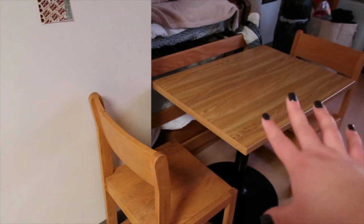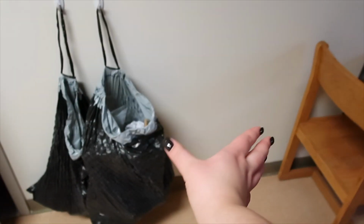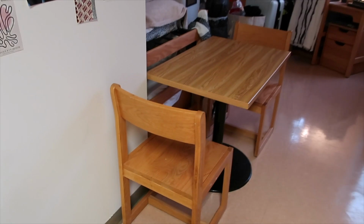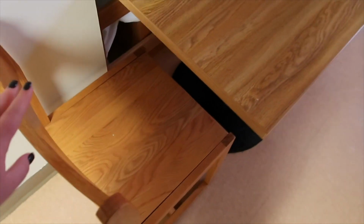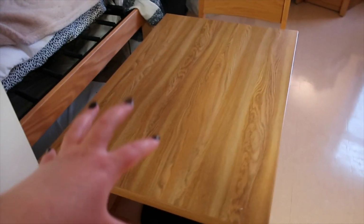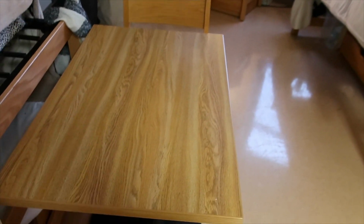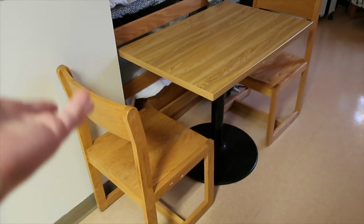Along this wall, we have our table, and our table was originally here. However, we wanted to utilize this wall space and make it more open over here, so we pushed the table right alongside my roommate's bed, and it comes with 2 chairs. It's a very small table. I will say that my desk is probably the same size as this, but it's nice to have it because it's another space other than your desk.